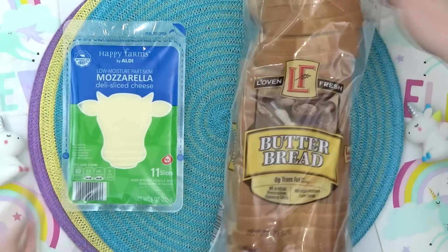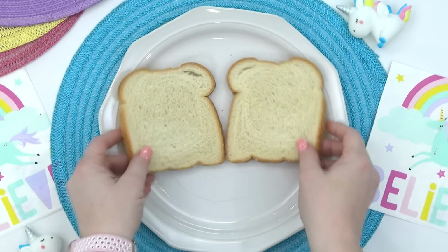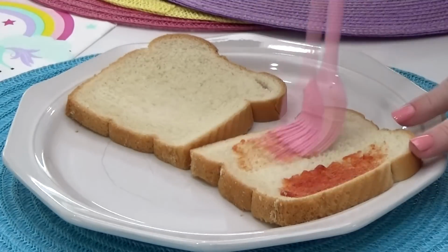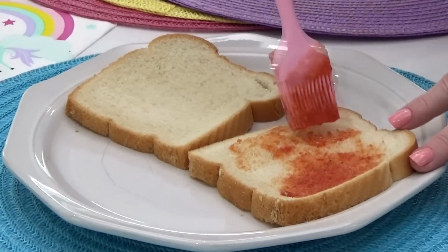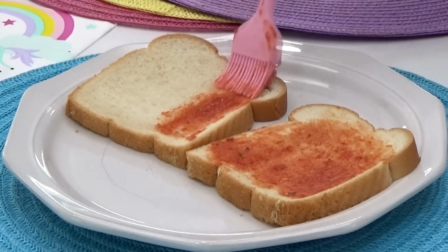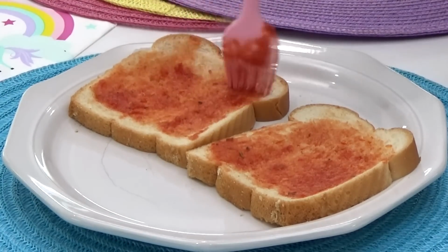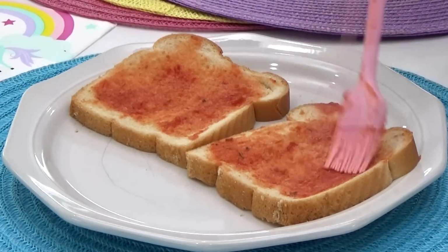For my main course, I picked pizza grilled cheese. Now, to make Lily's pizza grilled cheese, I'm just starting with 2 pieces of sandwich bread. Then to this, I'm going to brush on just a little bit of pizza sauce. Now, I say a little bit because if I overdo this, I know it's going to make the sandwich soggy.